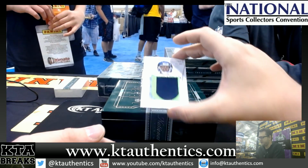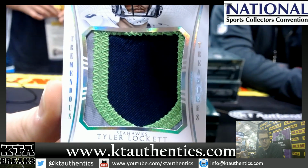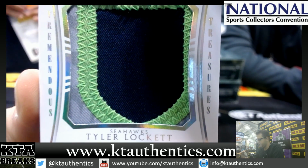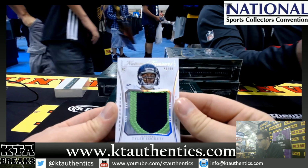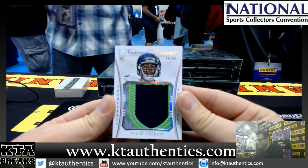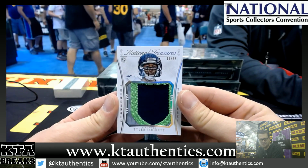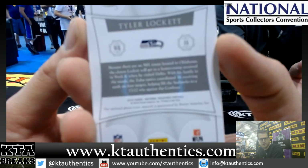And for the Seattle Seahawks, three color jumbo rookie chunky patch, Tyler Lockett. That might be four colors. Some people say that's four. Oh, the one with the little gray and gray? Yeah. I didn't know he was a Seahawk. 40 of 99. Tyler Lockett with the Seattle Seahawks. Jumbo three-color patch.